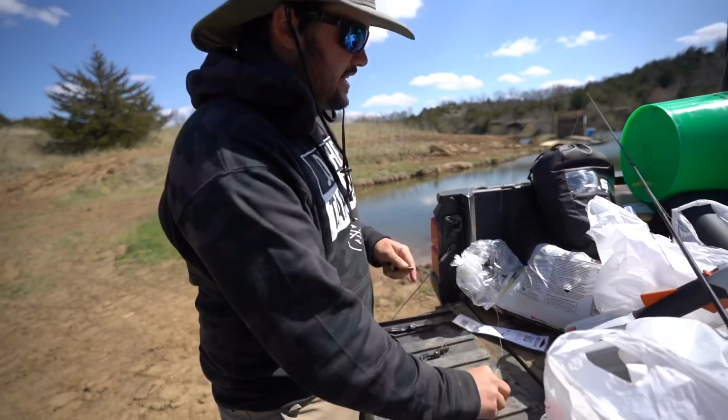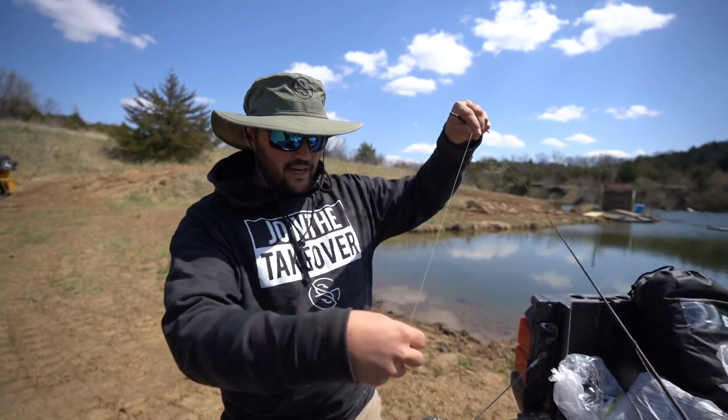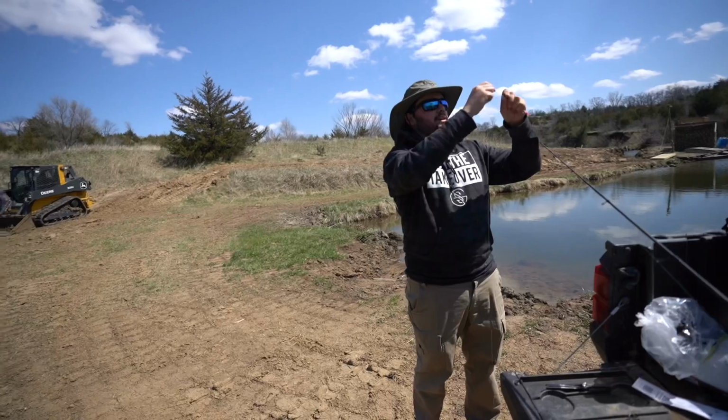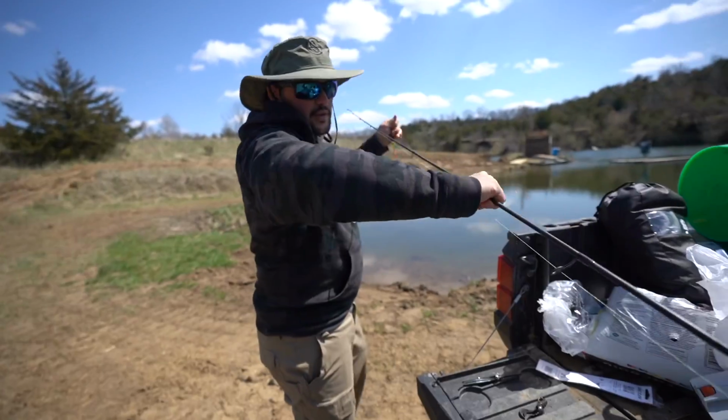Then you take your bobber, and depending on how deep you're gonna fish, I'm probably gonna try pretty deep, just because it is cold. I doubt they're that shallow. I'll probably start around 3-ish foot. That's probably about 4 feet. We're gonna go 4 feet out the gate, see if we can make something happen here.